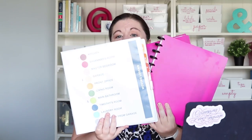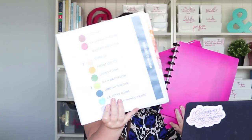As I mentioned, my secret weapon to an organized move is my moving binder. Our current moving binder is right here, and these are our previous two moving binders from our last two moves, and these have been a game changer. The last two moving binders were amazing, but I have revamped this moving printable kit even more and made it even better. So we just updated the look, modernized it a little bit, and added some additional rooms and some additional pages that might be really helpful to you.